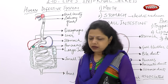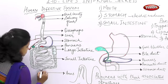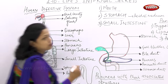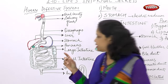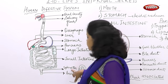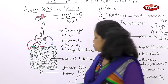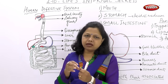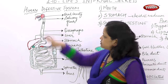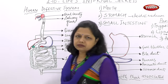In the anus part, it is regulated by the muscle called the sphincter muscle. Slowly, the waste matter is sent from the large intestine into the anus, regulated by the sphincter muscle. It doesn't send it immediately. Slowly, part by part, it sends it to the anus, as the sphincter muscle relaxes and contracts and sends it out through the exit. So this is about the human digestive system, which we have learned right from the mouth to the anus.